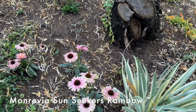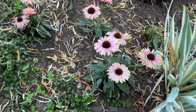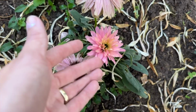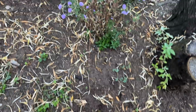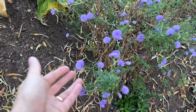See, these aren't looking bad like the other ones. Leaves look nice and healthy. I'm going to get up close here. It's kind of slippery. But look, a more recent bloom. Not as much color because we're getting a little cooler, but love these. I wanted to bring you up closer to this aster. It really is pretty.